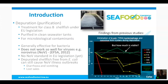So with this particular study I'm talking about here, the green lines represent norovirus as determined by the molecular method, PCR. The yellow line, however, was the viability method. So we actually grew this FRNA bacteriophage. What we're going to be doing, or what we did in the Seafood Tomorrow trials, however, was to grow FRNA bacteriophage again, but also we did a PCR method.